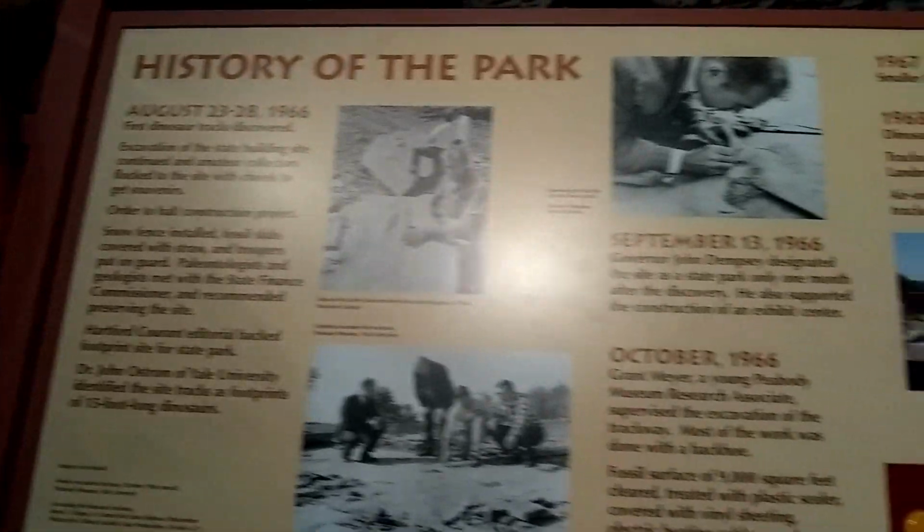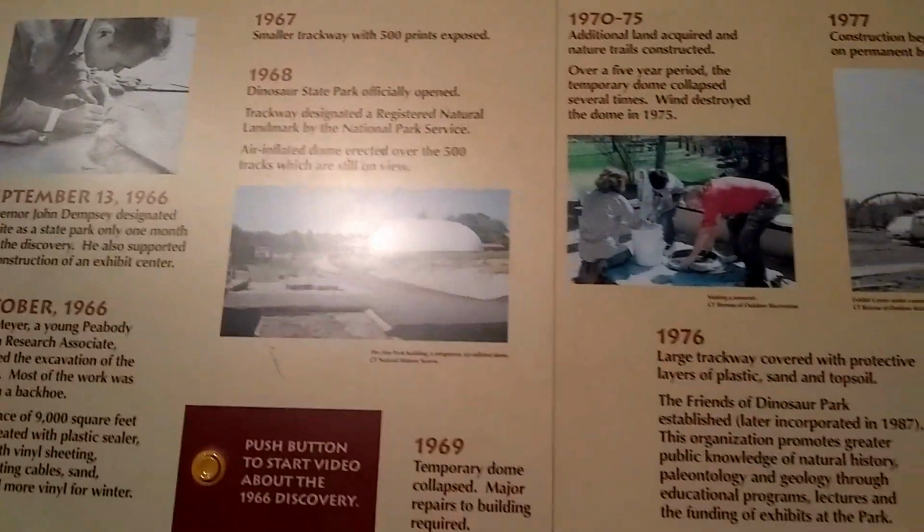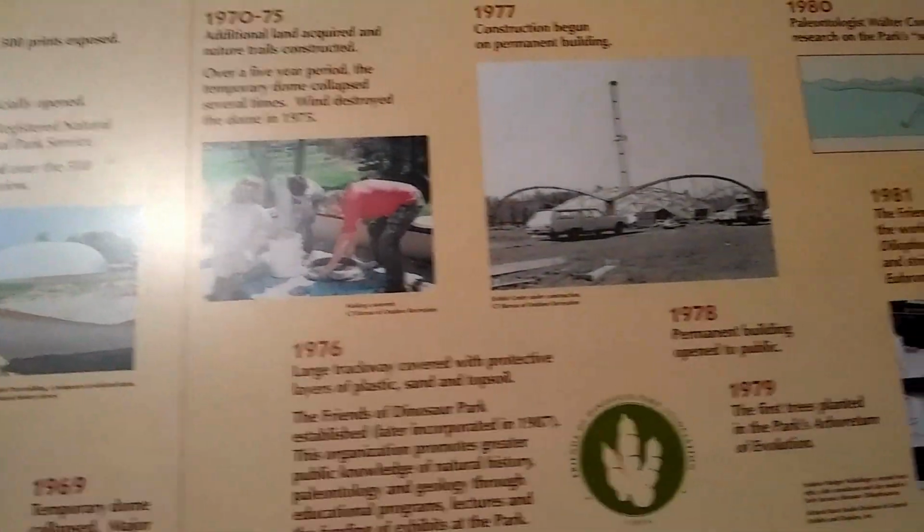Here's a sign on the history of the park, which I'll try and get the best I can. If you guys want to check it out, pause it and read it, go for it.